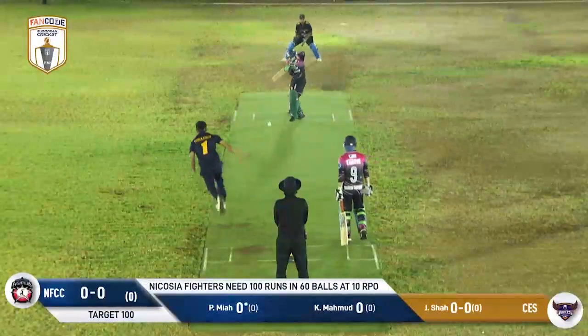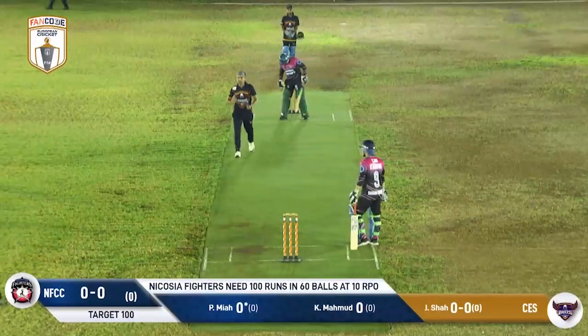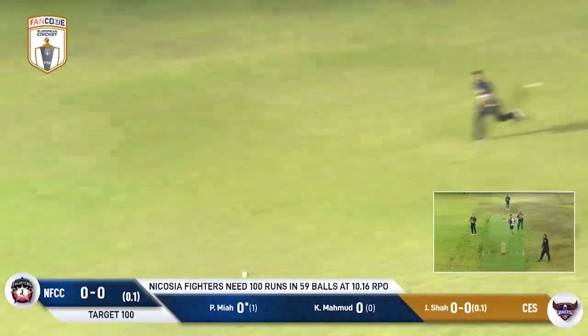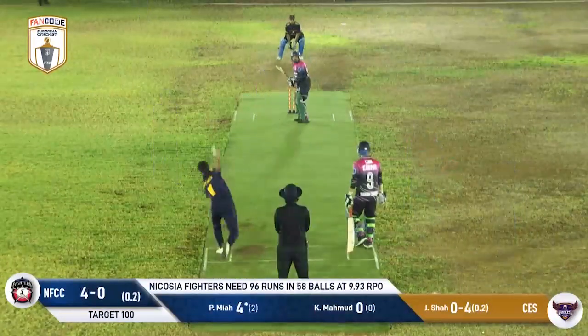It's a nice back of a length delivery for him to start off proceedings, and Parvez Mia does well to block it. We've seen some bigger scores. That one's right on the stumps and hit pretty well through the covers, finds the gap, and that is going all the way to the boundary for 4.